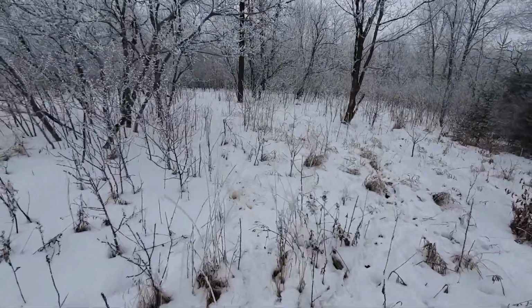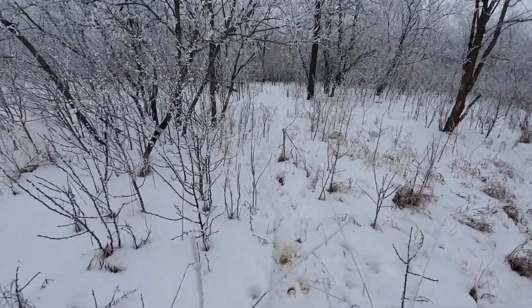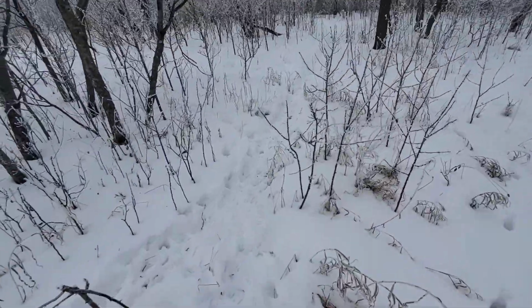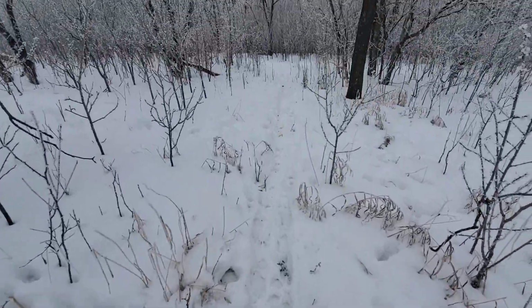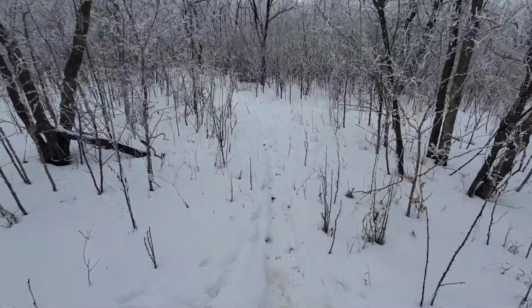What I did in this spot right here is I just cut a little travel corridor. When it's real thick like this, there's a lot of prickly ash in here. I just cut it back. I mean, I cut it back so it looks like a natural trail, and there wasn't a deer trail here before, and you can see now it's well worn, and they've pounded this down. And then yeah, I just give them a path of least resistance.